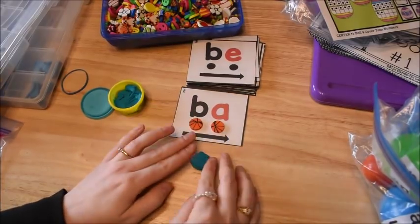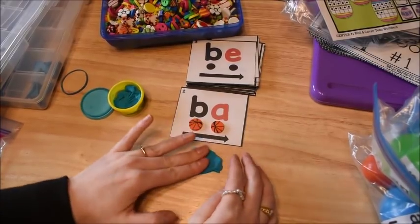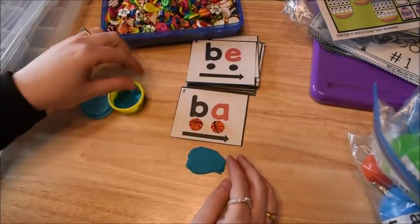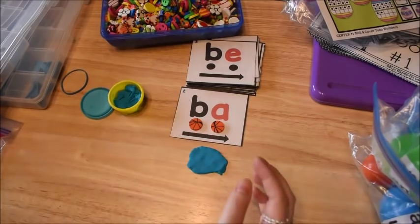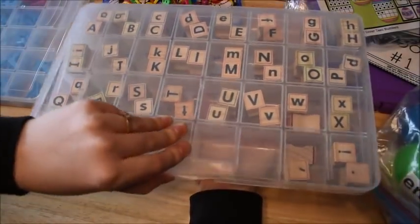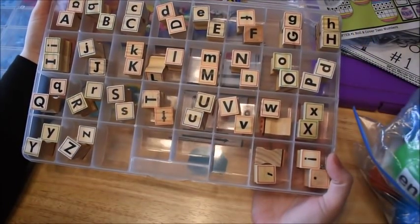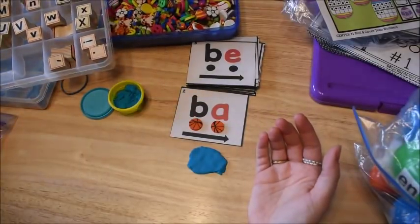Now I took this activity a step farther this week. We took a little bit of play-doh, and he flattens the play-doh. So after he segments and blends, he flattens his play-doh, and then we are using it with stamps. This is our set of stamps. I'll open it up here. And I may have shown this in another video recently. We take the stamps and we make the blend.